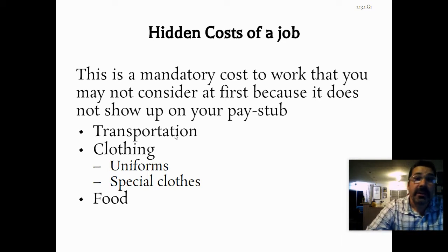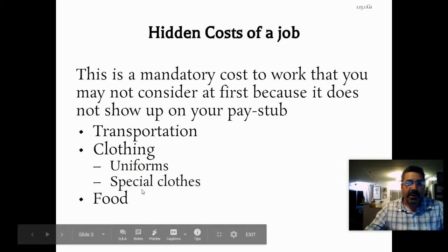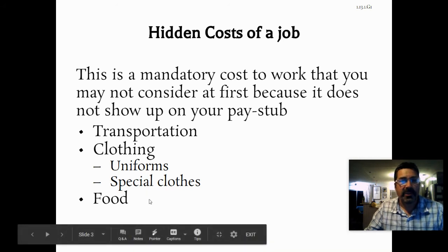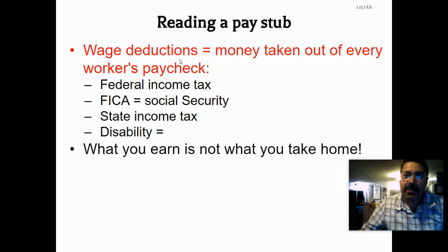If you work at a law firm in San Francisco, just your tie alone could be like a $500 tie, and you could have a $2,000 suit. That's mandatory if you're going to be a lawyer at a law firm in San Francisco. Food, you have to have food. At certain jobs, that's going to cost more. If you have to go out to lunch for lunch meetings and stuff, the food's going to be more. Okay. So I want to teach you how to read your pay stub.